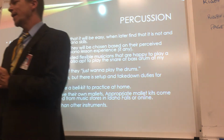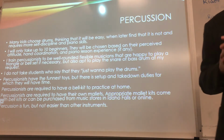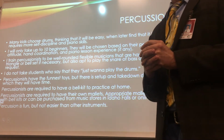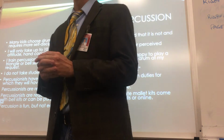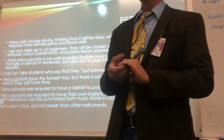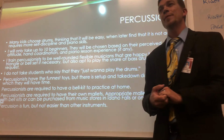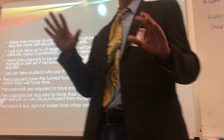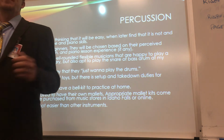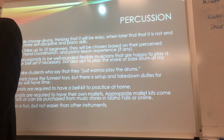And so, I'm only taking about 10 kids as percussionists for 6th grade band. If your kid wants to play percussion, the best thing he or she can do is to show me how well he or she knows the piano keyboard. I'm looking for, can he find a C? Can he find a C sharp on the piano? Can he find all of these different notes? Can he play something on the piano? Because the piano can switch over to percussion really fast, really, really well.